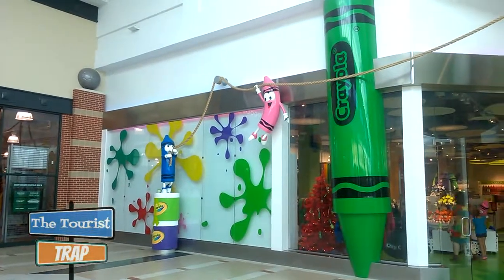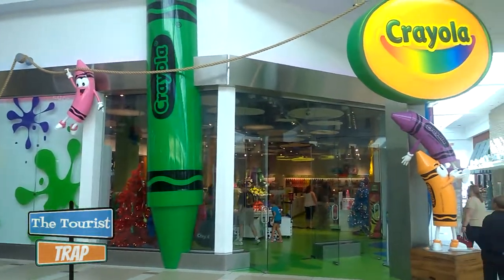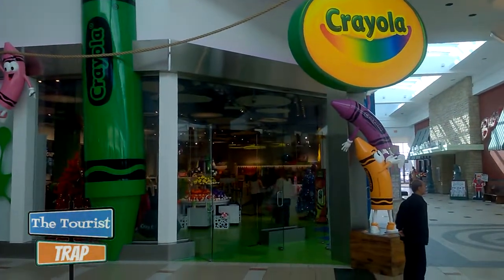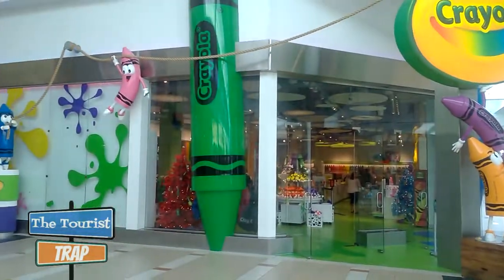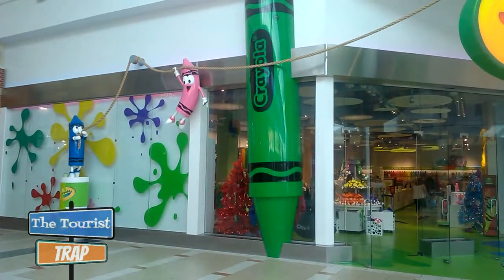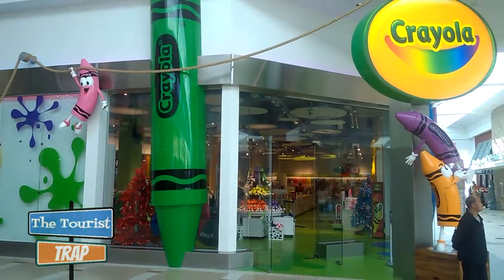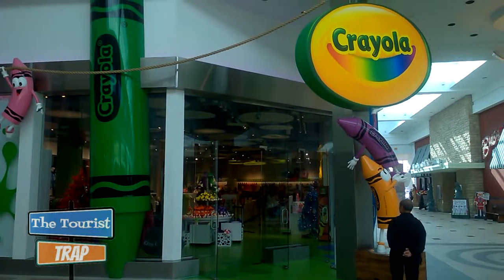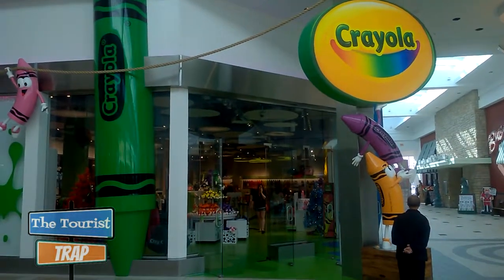And this is the outside of the entrance of the Crayola Experience inside the mall. The inside mall entrance to the shop. Like I said, you can come through the side and come right on in, or you can go through the main entrance and see that little bit of interactive things and then come on into the shop. But this is one of 3 Crayola Experiences that there is. One is in Pennsylvania and the other is in Minnesota at the Mall of America.